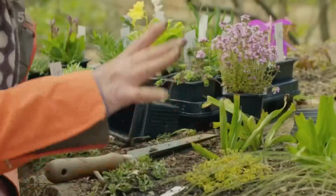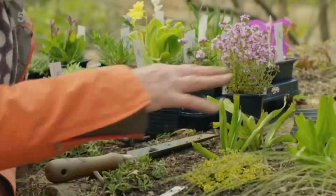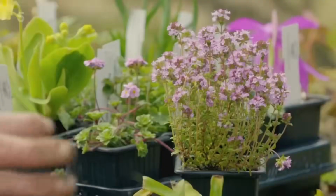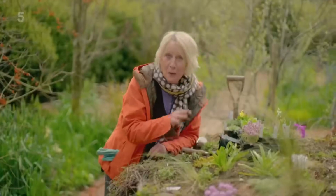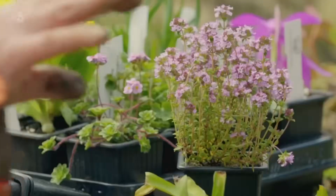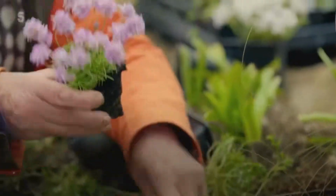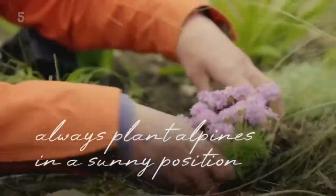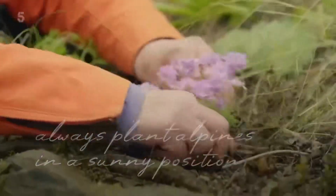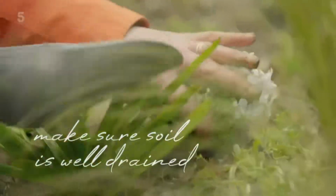Each of these plants has its own special charm. Tiny leaves, beautiful foliage, gorgeous twinkling flowers. If you just examine one plant, you could study it for hours. They just really are the most beautiful of plants. So, a swift reminder when planting alpines. Choose the sunniest spot in the garden and make sure the soil's extremely well drained.